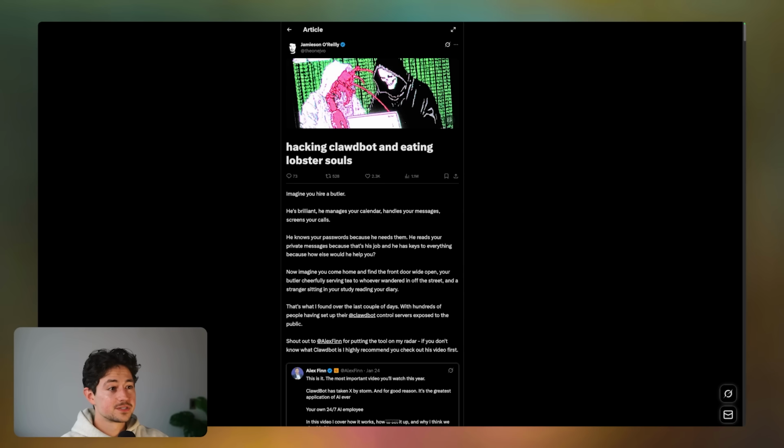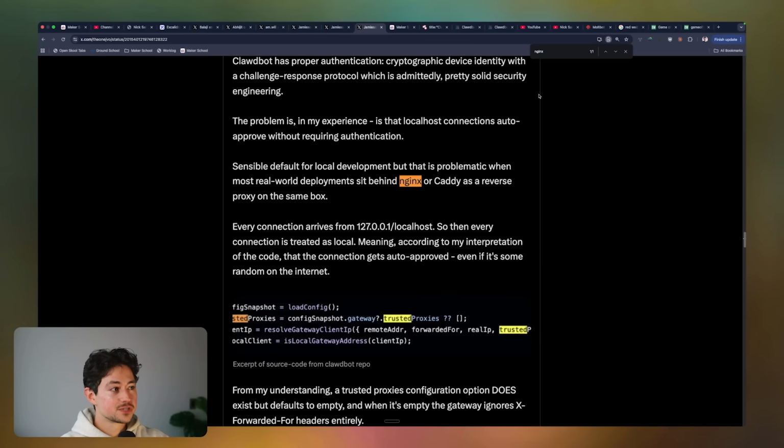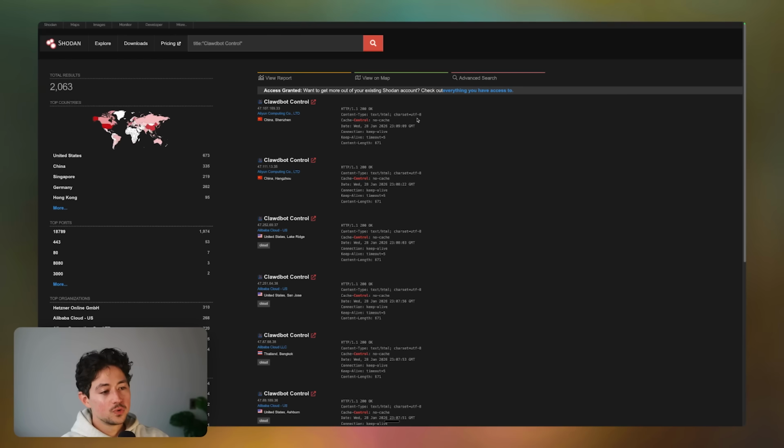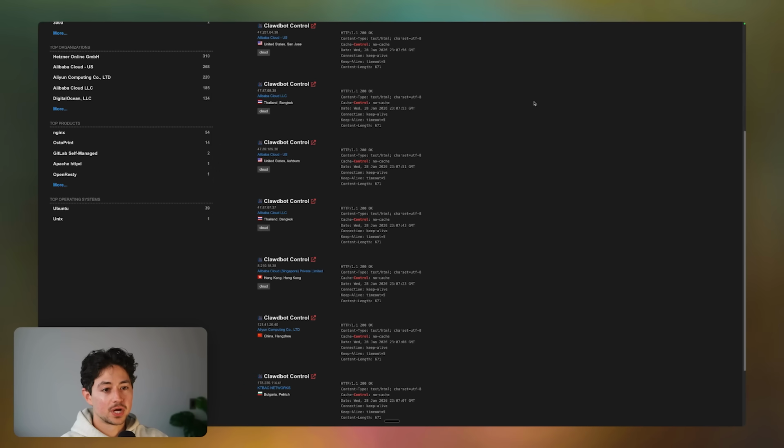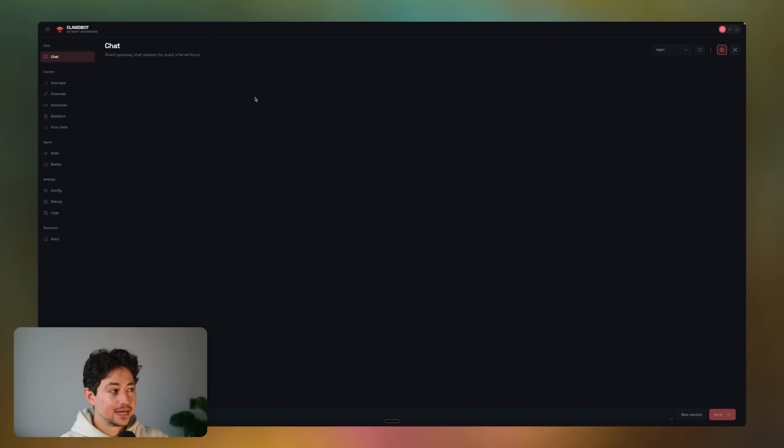But it turns out, as this really smart guy Jameson over here found out, if these servers use a tool called Nginx as a reverse proxy, then due to a quirk in the way that Nginx works and interfaces with Clawdbot, you'll get full access to anybody's Clawdbot control page, which means not only are you going to be able to fully read all the messages sent to and from this person, but you'll also get access to all of their skills, all of the config information, and all of their API keys.